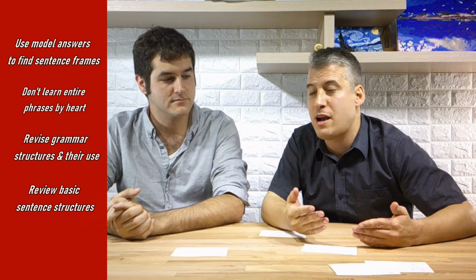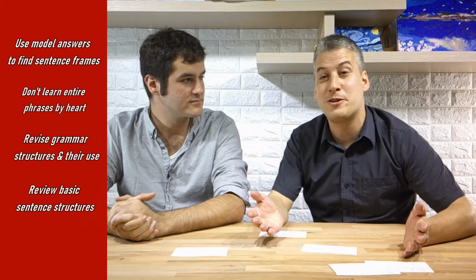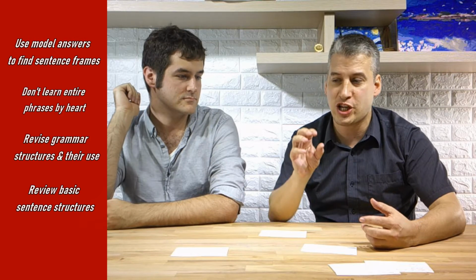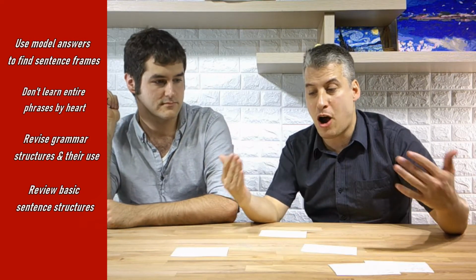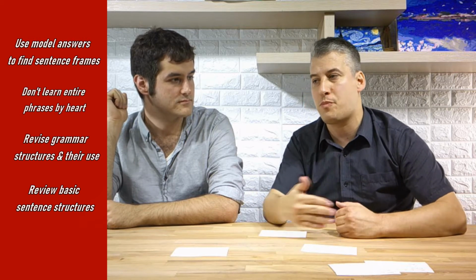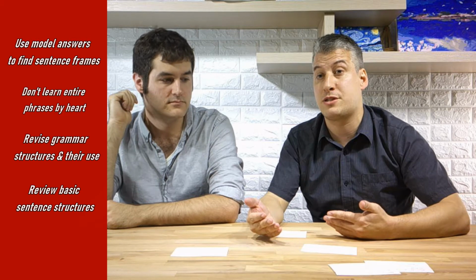If you've got any coders out there, this is very much like a function that we use in code, where you're just changing variables. But the overall structure is pretty much the same. That's a lot different from just copying phrases and memorizing them and not understanding how to use them.